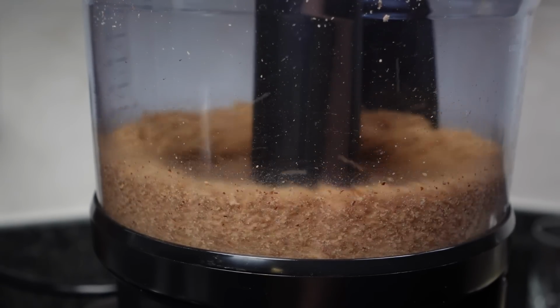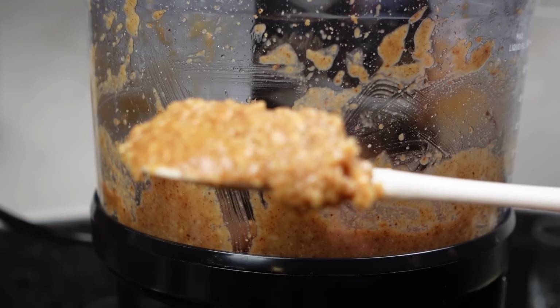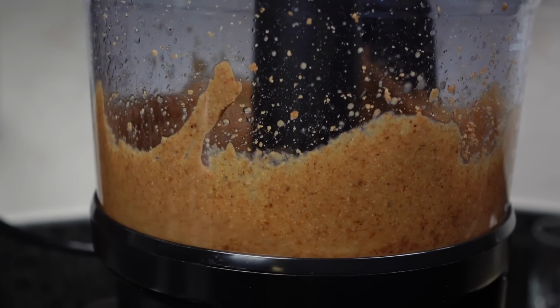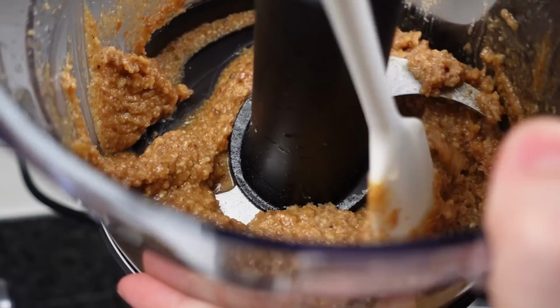It's hard to see in the shot, but I'm actually adding them slowly in that hole up top, but it's not showing up here. I think I was over mixing mine and it got too runny, so I just added some more walnuts and pulsed it very carefully until I got the thick consistency I wanted.